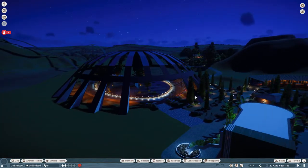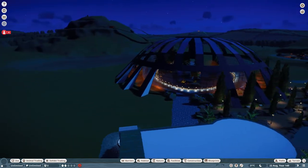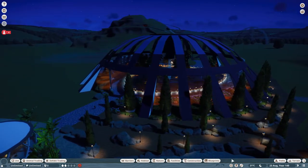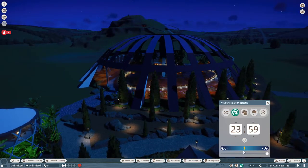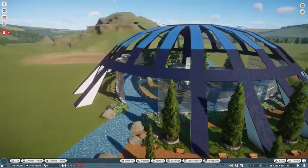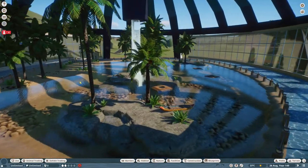I originally did have these stadium lights as blue, but it just didn't look right. It was too much blue, so I went with orange because I thought it looked pretty good. Right, let's get it back to daytime, shall we? So that's it. That's our penguin habitat. The penguins absolutely love it.